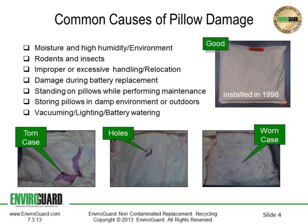Another common thing we see is pillows being stood on during battery maintenance, or ladders being placed directly on top of pillows in order to perform battery maintenance. This is easily preventable by simply moving the pillows out of the way carefully, performing the maintenance, and then replacing them when done. As stated in the life cycle management, storing the pillows in a damp environment or outdoors during the initial job prep is also a problem.